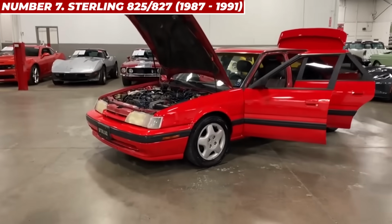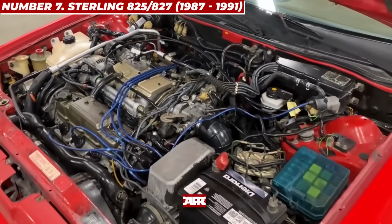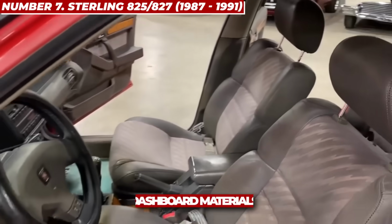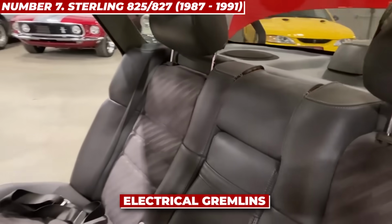Despite sharing mechanical components with the highly reliable Acura Legend, Sterling vehicles suffered from atrocious build quality and electrical problems that seemed almost supernatural in their frequency and unpredictability. Dashboard materials warped in hot weather, leather seats cracked, and electrical gremlins plagued nearly every unit sold.